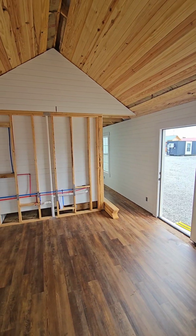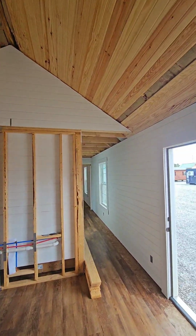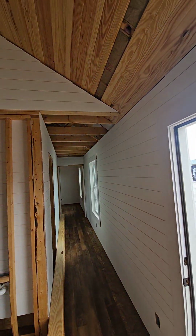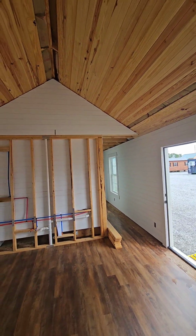Where do you put the washer and dryer? Anywhere you want. Some people have us make the bathroom bigger and put it in the bathroom. Some people have us put it in between the bedrooms. I mean, remember, these cabins are all made to order, so you can let us know how you want your layout so we can accommodate a space for a washer and dryer. No big deal.